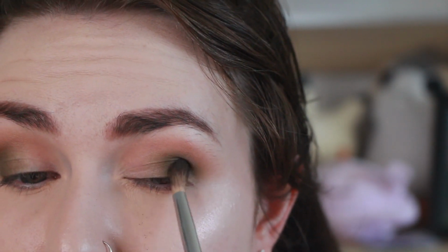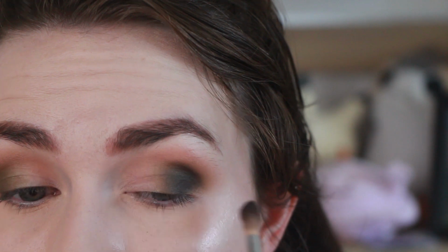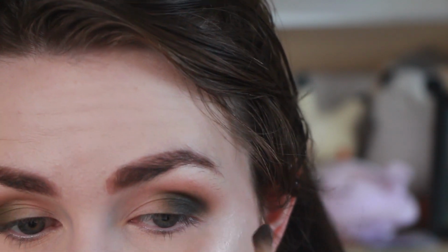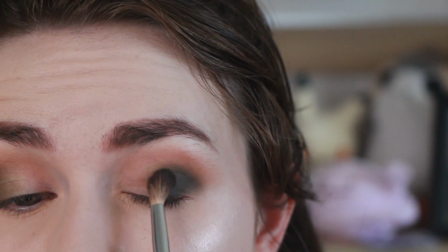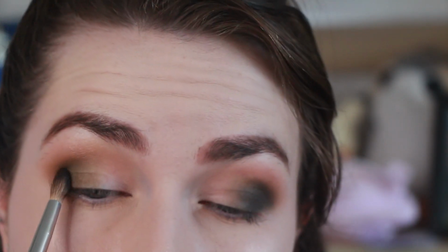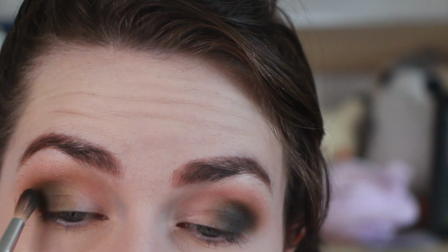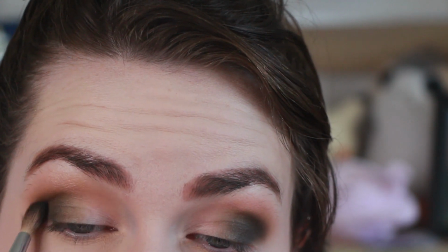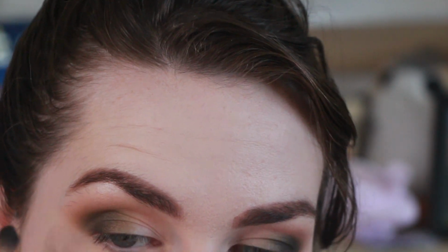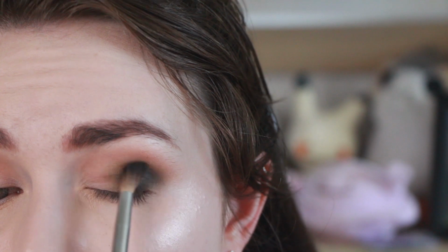Again, same fluffy brush, really blended out eye today, nothing too crazy. This shadow is extremely pigmented, so I'm really only taking a tiny bit of that just to deepen up that outer crease, outer corner area, and blending that out. This shadow is a lot more pigmented than I thought, so it is a lot darker than I expected, but that's okay. I was going for something a little bit smoky, so I am not mad about that.